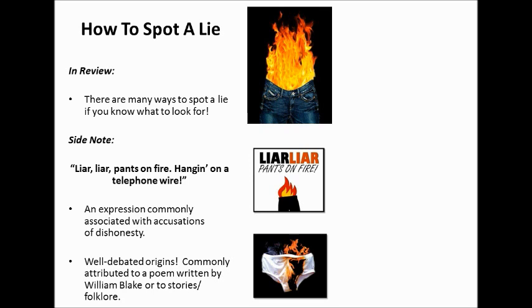Now, the roots of this phrase, if you've ever wondered why we say "liar, liar, pants on fire," or sometimes adding the full phrase of "hanging on a telephone wire," there's some pretty well debated origins. It's actually a little bit controversial.